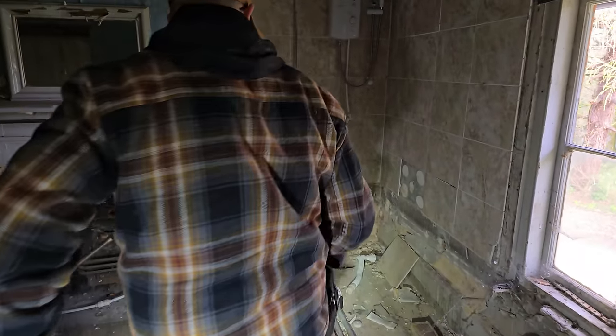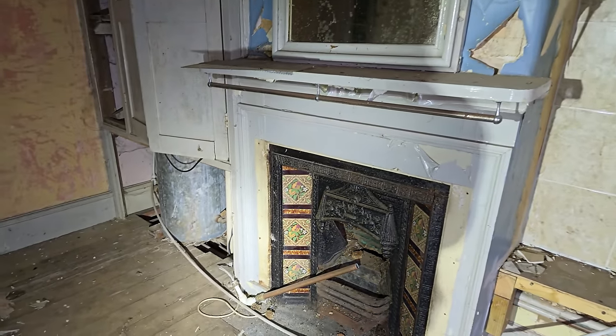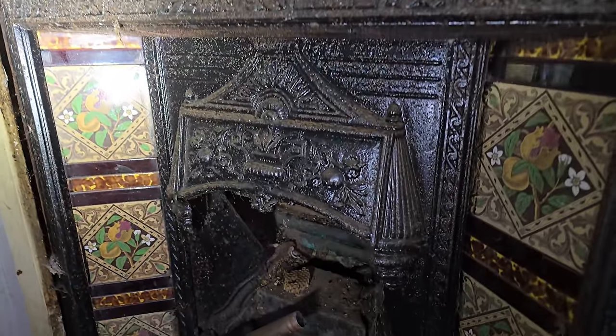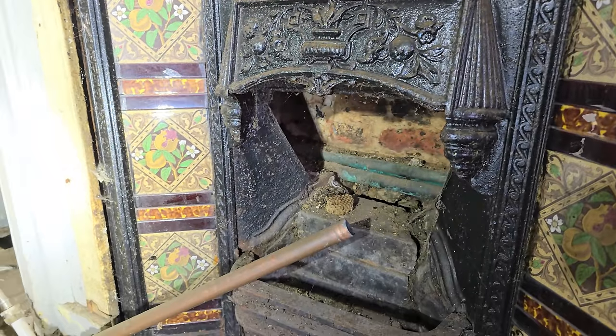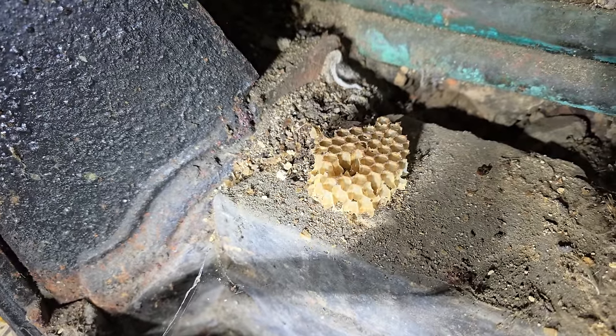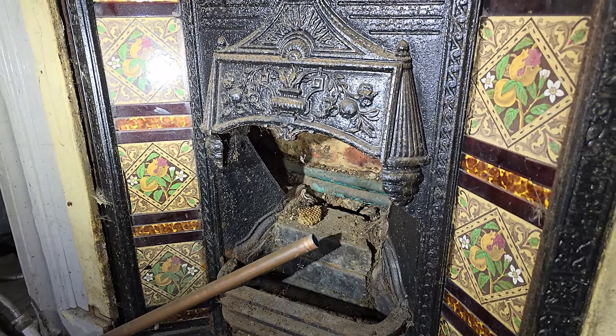Is this whole room? That's like a bathroom. Oh, wow. That is the grandest fireplace I've seen in a bathroom, mate. Wow. You're not joking. There's some honeycomb on that. Yeah. That's a bit random. Is that almost Victorian style?